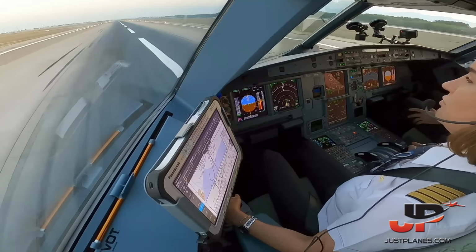Sofia, good morning. Turkish 9 Alfa Romeo, climbing level 300, final 320. Turkish 9 Alfa Romeo, Sofia, radar contact, climb flight level 320. Climb flight level 320, Turkish 9 Alfa Romeo.